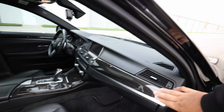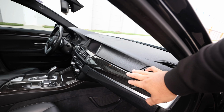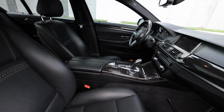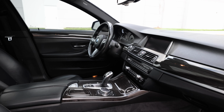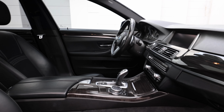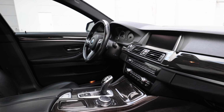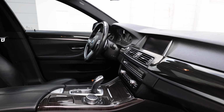It does have this brushed dark wood grain right here. It fits the car nice. I mean, this car is more like comfort. It's not super sporty. It's kind of like a comfort sports sedan. I don't know what classification this is, but I know it competes with something like an Audi A6, the Lexus GS 350 F Sport, stuff like that.